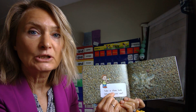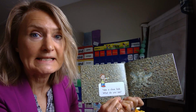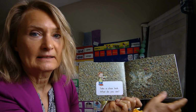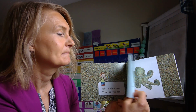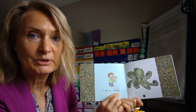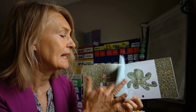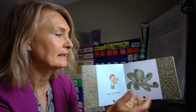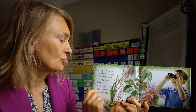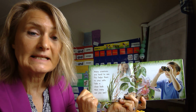Take a close look. What do you see? What do you see there? This one's a little easier to see. Can you tell what it is? I see an octopus. Yes, it's under the water, right by the sand, and it blends in. It can hide there. Many creatures are hard to see. This helps them to stay safe.